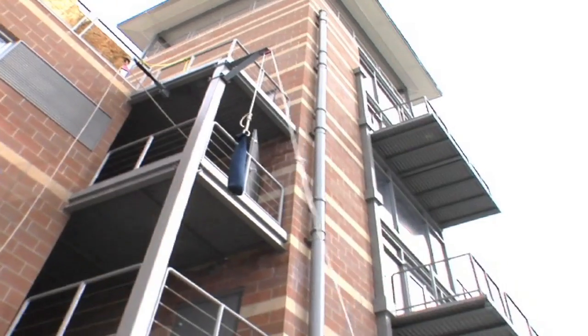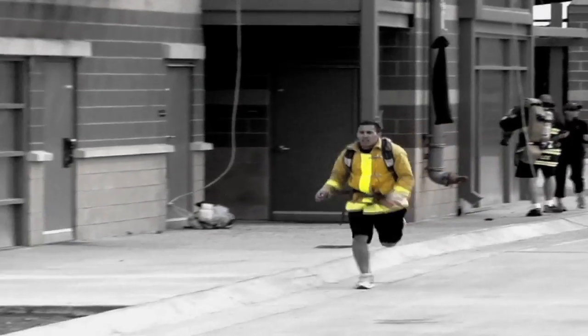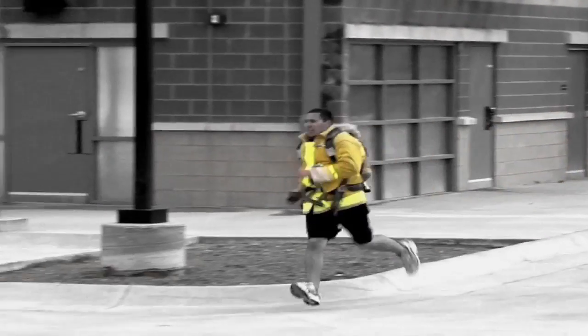And as soon as you get to the top, you have to come back down under control, hand under hand, so you cannot let the bag go. You come down with the sandbag, hand under hand, and once the sandbag hits the ground, then you'll transition to the west, to the hydrant where you're going to do the hose drag.